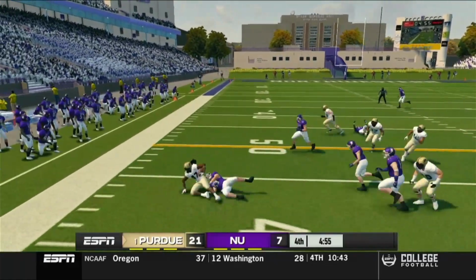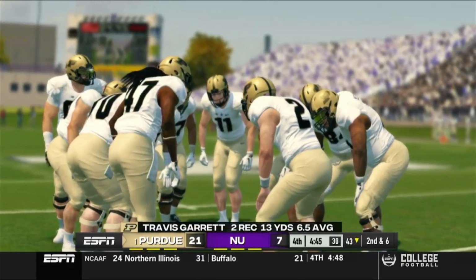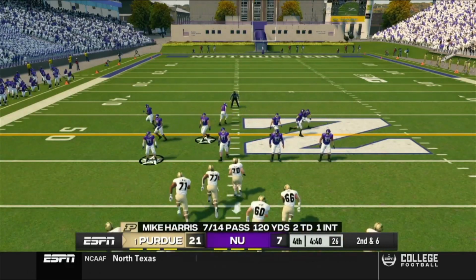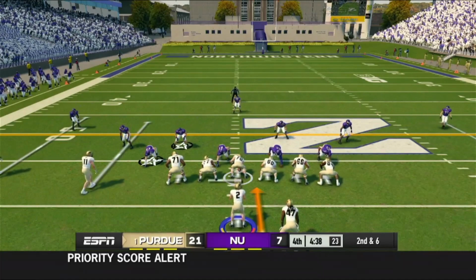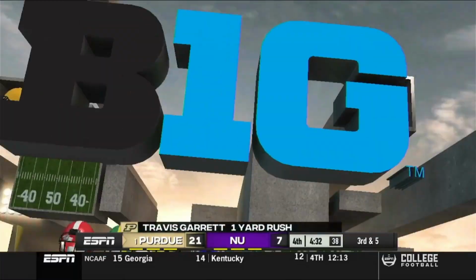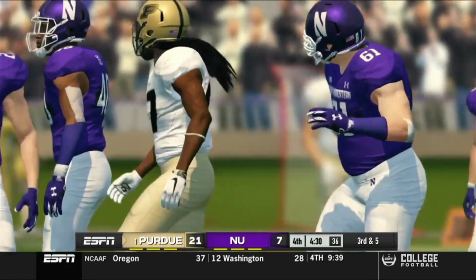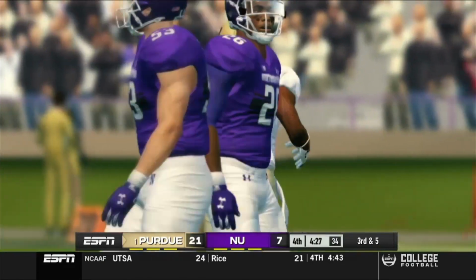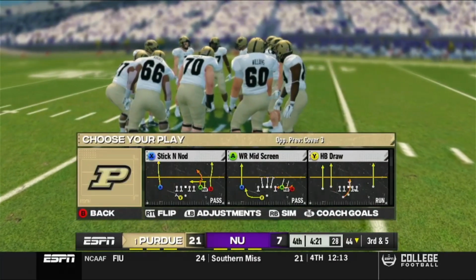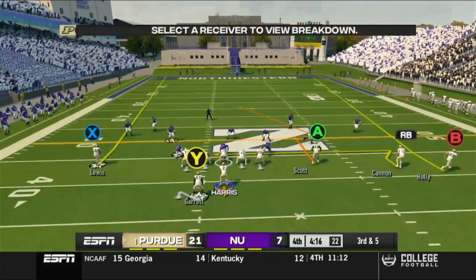Fires out quickly to the tailback. He's taken down at the 43-yard line. Gain of 4 yards. That makes it second and 6. From their own 43-yard line, second down. It's a yard on the run. Gain of 1 yard. That'll make it 35. Five wide.